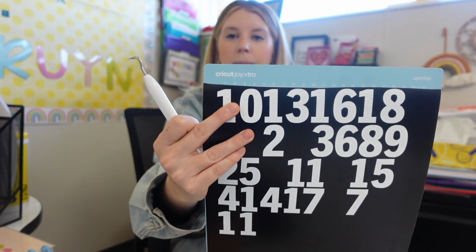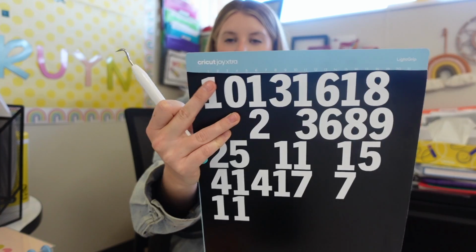The Cricut Design Space makes it really easy for you to make sure that you are measuring it. I did use the measuring mat that comes with some of the Cricut tools. This is just a light adhesive mat, so it makes it really easy for your vinyl to stay stuck to it. It won't slide around, and it also has numbers at the top so that you can make sure that you are measuring correctly. At least that's how I use it.